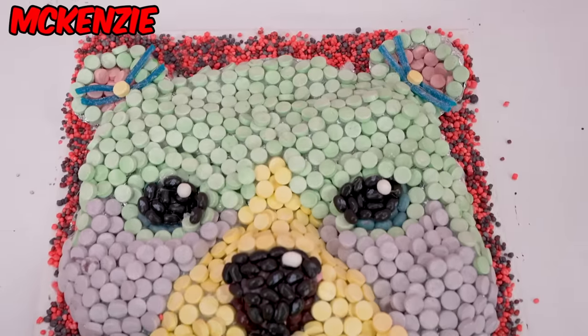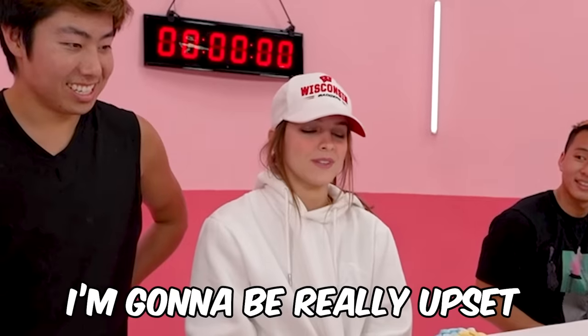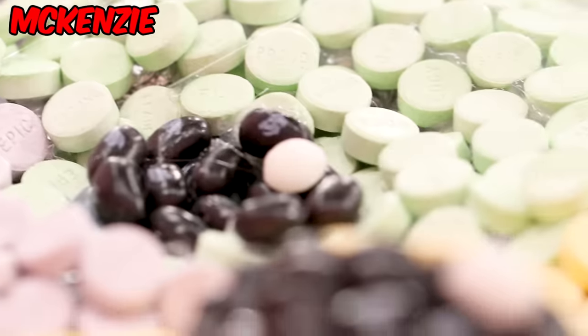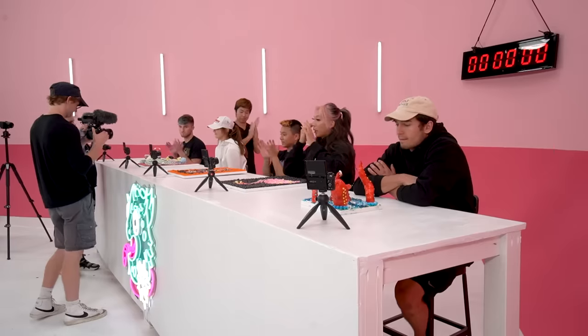All right, Mackenzie, why don't you tell me about your piece? So this is a teddy bear. It's probably one of my best pieces I've ever done, and I'm gonna be really upset if I don't win. It's not a bad piece, it's a solid piece. I don't like that the aluminum foil is still exposed. I also wouldn't say that this was one of your best pieces.